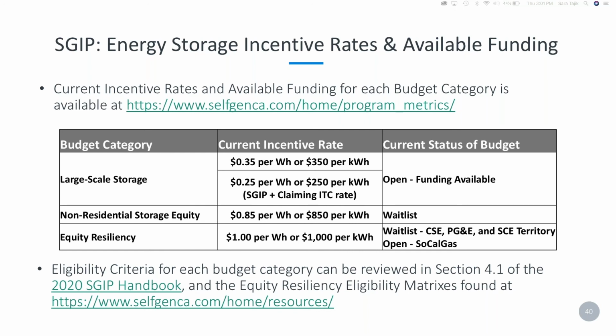There's also equity resiliency, which has a rate of $1 per watt hour, so the highest rate. That's also targeted for equity customers, but in addition to that, they are located in high fire threat districts. So they fall within areas that have been identified in the state as most impacted by the wildfires. That's an additional eligibility criterion for that budget category. CSE, PG&E, and SCE territories are currently on a wait list for that budget category, but there is open available funding within SoCalGas's SGIP service territory.